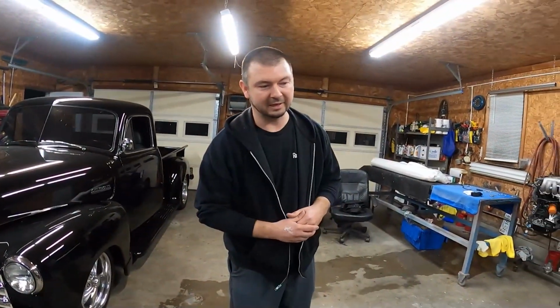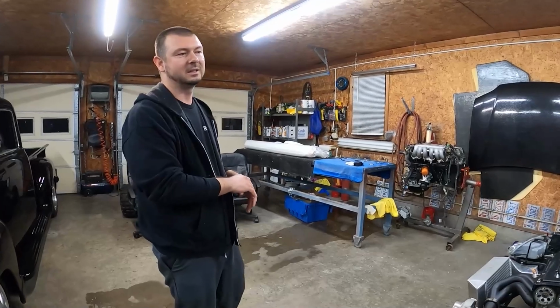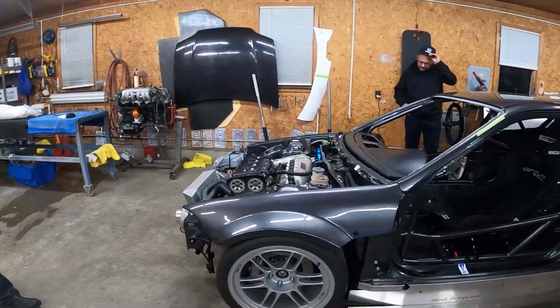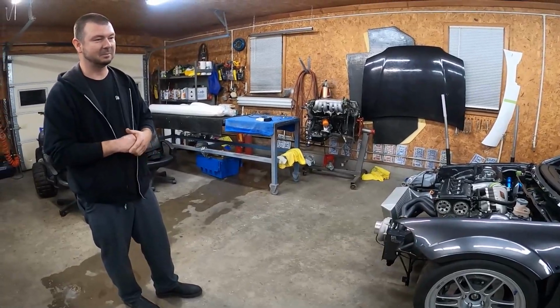I'd like to also thank Kingpin. Kingpin is a big part of the front end of this car. The car is 100% spherical. There's not one thing on here that's not spherical. Yeah, nothing rubber on here. So yeah, I really want to thank Kingpin, PCI uppers, and then that's about it.